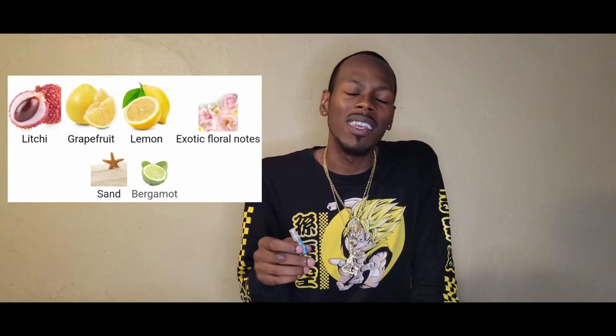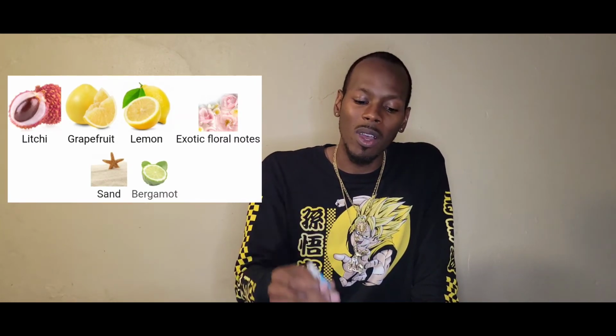Got a little spray, and it's just like, it's sweet. It smells kind of floral, citrusy, and aquatic all in one, and aromatic as well. This is a very great fragrance, and we're gonna move on.